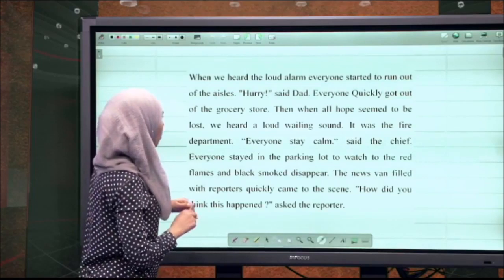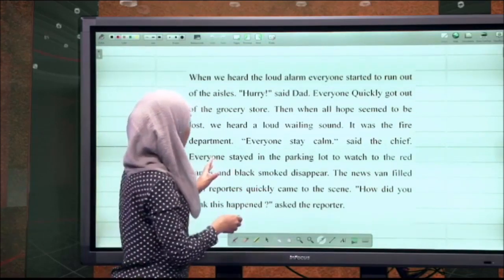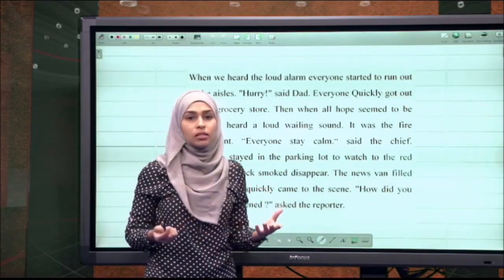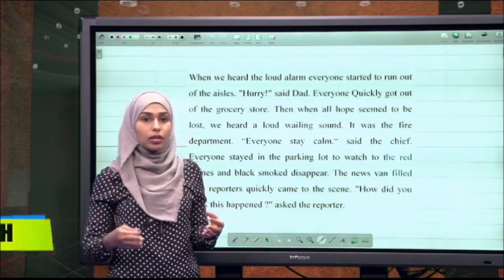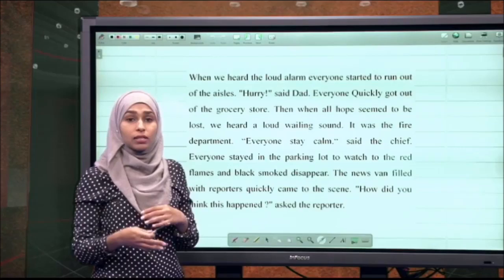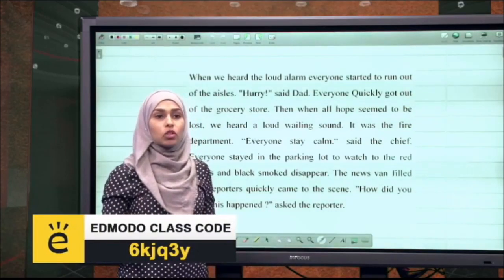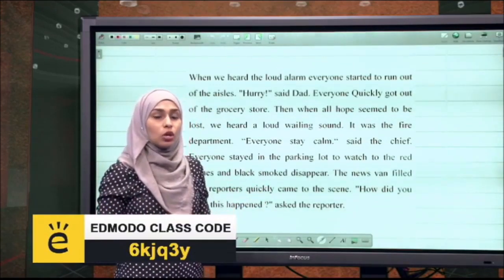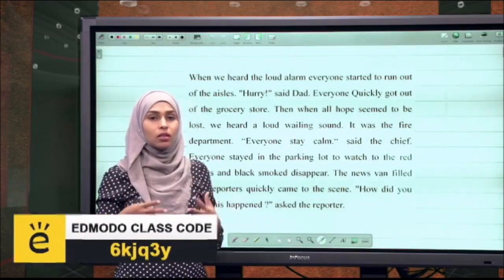So we have a little bit of errors and sentence construction error going on there. So here, everyone stay calm, said the chief. Everyone stayed in the parking lot to watch to the red flames and black smoke disappear, right? I'm not sure if it is because the child was typing quickly, but remember to look at your sentence construction. That is really important. If you want to express the same views, just remember, read over your sentence, make sure that it makes sense. Something like this, an easy slip like that, you write that in your essay paper, you don't have time to check over, and then what? And they're going to be a little bit confused because when there are errors within a sentence, you have to take your time to read and to understand. You have to put that extra effort to understand what the child is saying to make sense of the story.